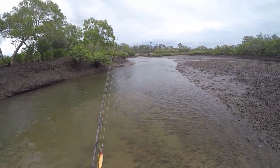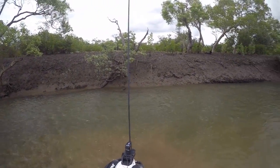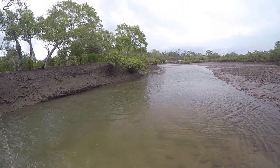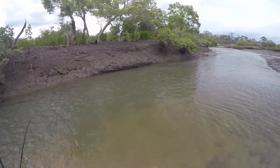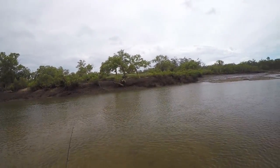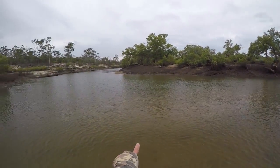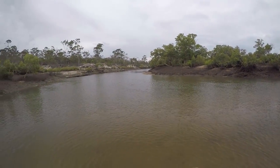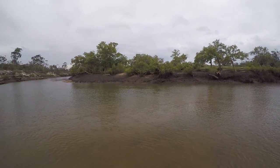Before I go into this little deep hole, I'm just going to have a couple of flicks, just in case there's something sitting in here. There might be a flathead. There's a fair bit of sand actually. Stuff sitting here waiting for bait to get flushed through. Alright, keep moving. Just looking as I'm coming into this end of the rapids, into the deeper section here, there's a big sandbar, and I'm thinking that it might be a flathead sitting somewhere just off the edge here. We'll give it a go. Maybe there's something there, maybe there's not. You won't know unless you have a throw.